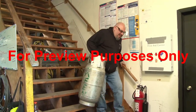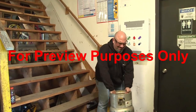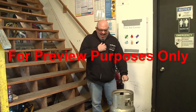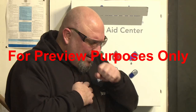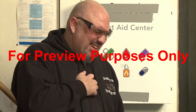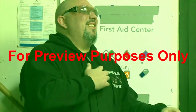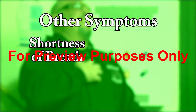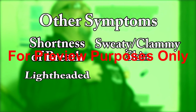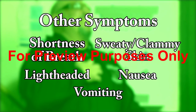A victim of a heart attack usually feels a sharp pain in the center of their chest or between their shoulder blades. Often mistaken for indigestion or heartburn, the discomfort may spread to the shoulders, neck, and arms as well. Other symptoms of a heart attack include shortness of breath, sweaty or clammy skin, lightheadedness, nausea, and vomiting.